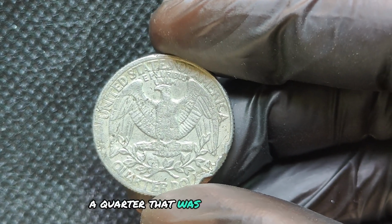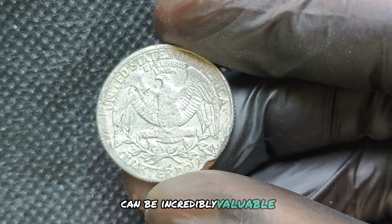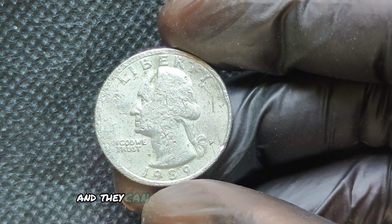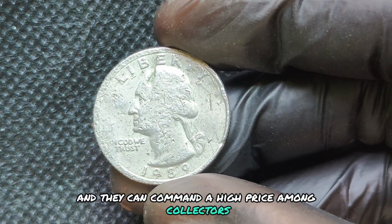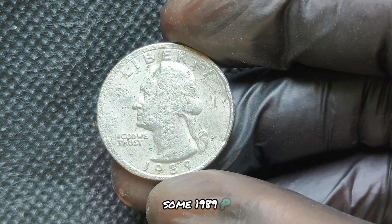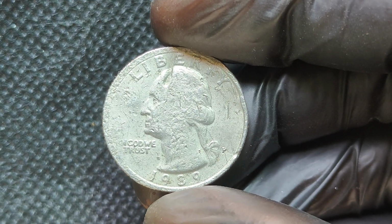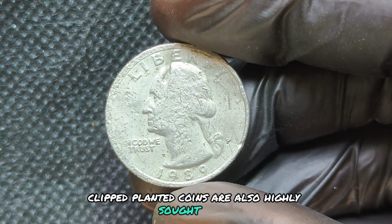A quarter that was struck off-center can be incredibly valuable. These coins look like a portion of the design is missing, and they can command a high price among collectors. Some 1989 quarters may have a piece of the metal missing due to a minting mistake. Clipped planchet coins are also highly sought after.